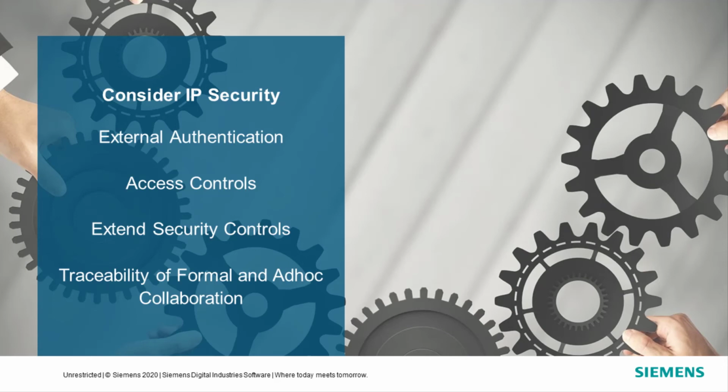with third-party authentication apps. Can the PLM system provide the granularity you need to control user access on data throughout the product lifecycle? And how easy is it to configure access controls? Can security controls be extended to files that are managed outside of PLM? Can the system provide traceability of formal and ad hoc collaboration with users across your enterprise, both internal and external?